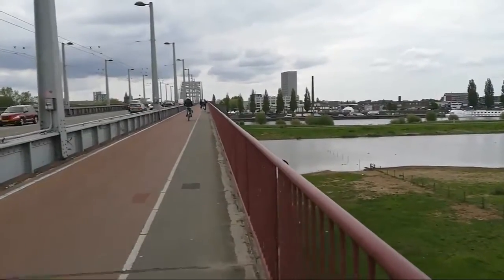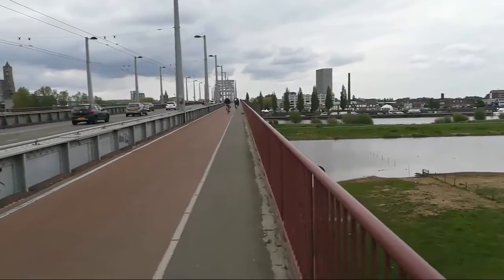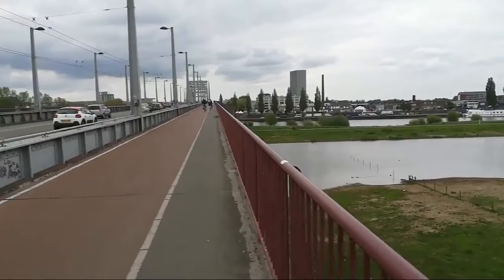Do you feel your hair standing up already? That's probably not the bridge and the main story. It's probably my horrible Dutch accent.